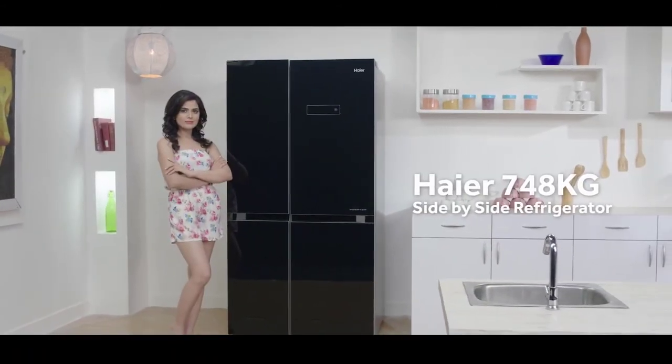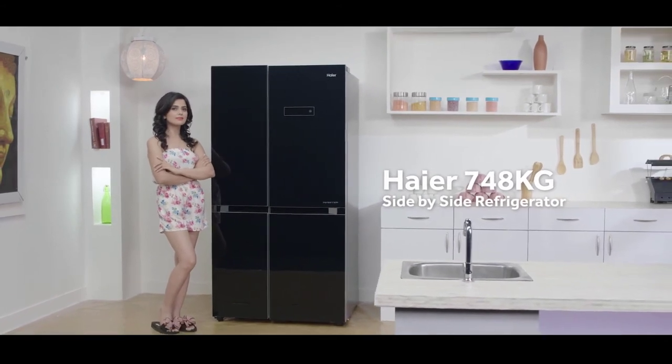This is the Hisense HRF748KG side-by-side refrigerator.